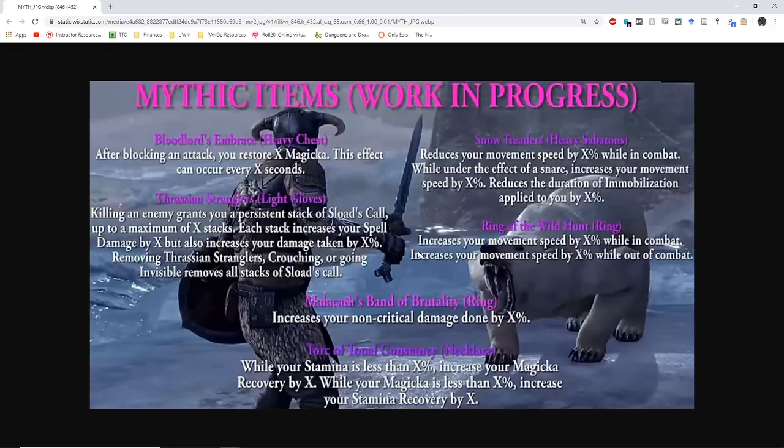But I do focus in more on the second set here, Thracian Stranglers, which is a light glove. So this might be a magic DPS piece that you might want to consider getting. Killing an enemy grants you a persistent stack of Slow's Call up to a maximum of X stacks. Each stack increases your spell damage by X, but also increases your damage taken by X. Removing Thracian Stranglers, crouching, or going invisible removes all stacks of Slow's Call. So basically, you're getting some more spell damage, but you're taking more damage in exchange.